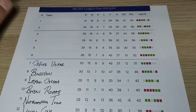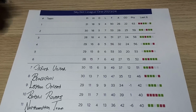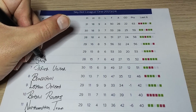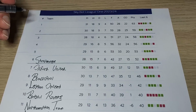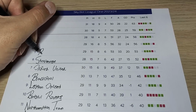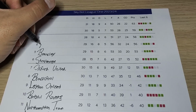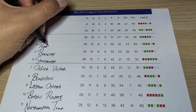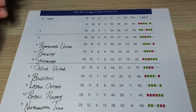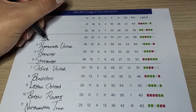Oxford United, Oxford United. Okay, 6th place. We've got Stevenage in 5th place. It's Barnsley. In 4th place, we've got Peterborough United. 3rd place, Bolton Wanderers.